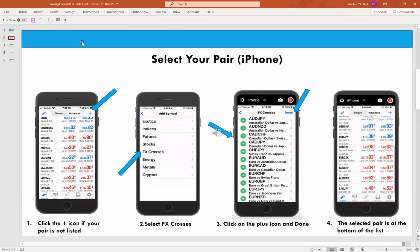That one is on my YouTube, but for the sake of time, I will explain it while I show you how to take it. So let's say that you've received your trade alert, and let's say it's CAD JPY.